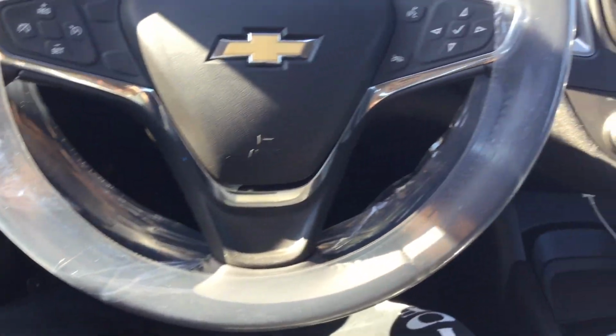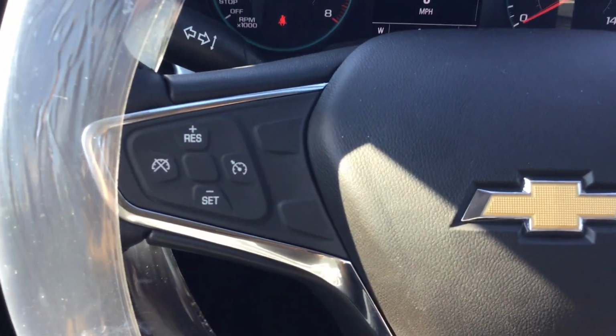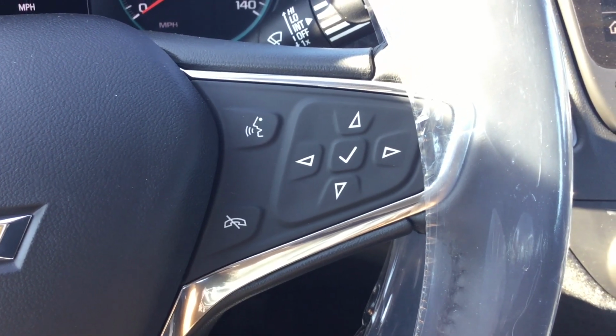Now we're bringing it back to your leather wrapped steering wheel with your cruise control setting alongside your Bluetooth and volume button. On the back of the steering wheel you have your radio shortcuts.